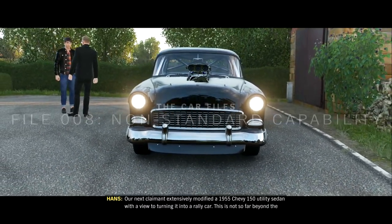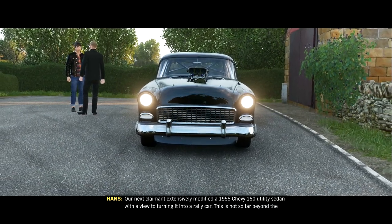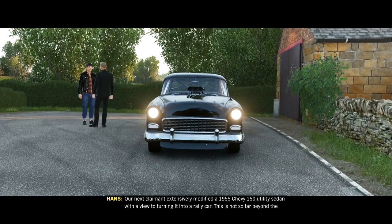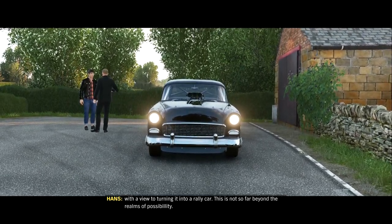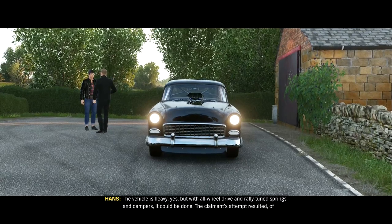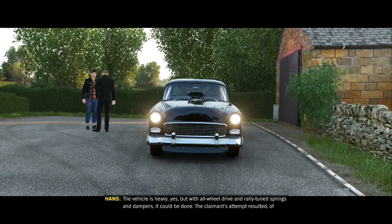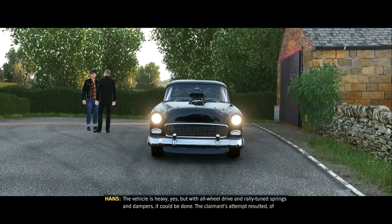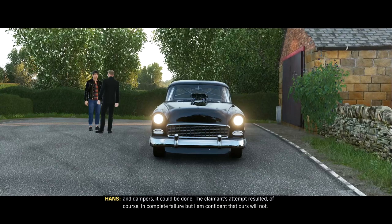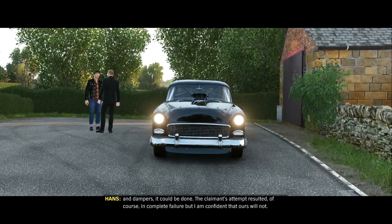Our next claimant extensively modified a 1955 Chevy 150 utility sedan, with a view to turning it into a rally car. This is not so far beyond the realms of possibility. The vehicle is heavy, yes, but with all-wheel drive and rally-tuned springs and dampers, it could be done. The claimant's attempt resulted, of course, in complete failure, but I am confident that ours will not.